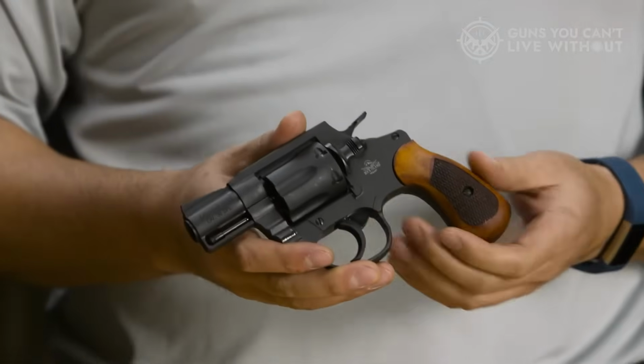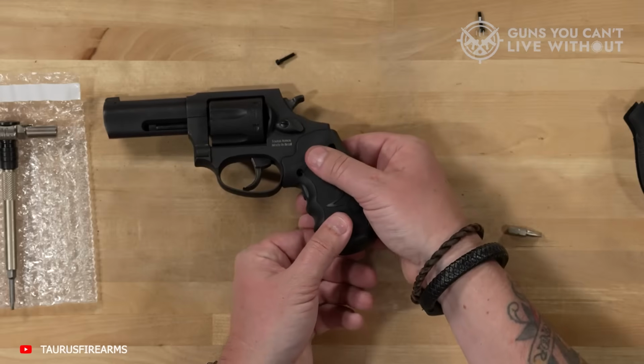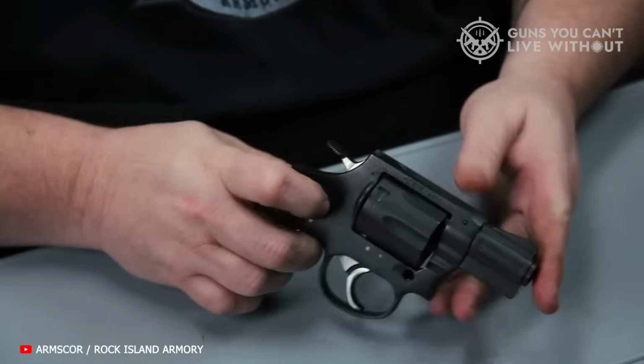That wraps up our rundown of the best cheap revolvers of 2024. Each model we've discussed today offers a unique blend of affordability, quality, and performance, making them excellent choices for various shooting needs. Whether you're a seasoned shooter or just starting out, there's a revolver on this list that can meet your requirements without breaking the bank.